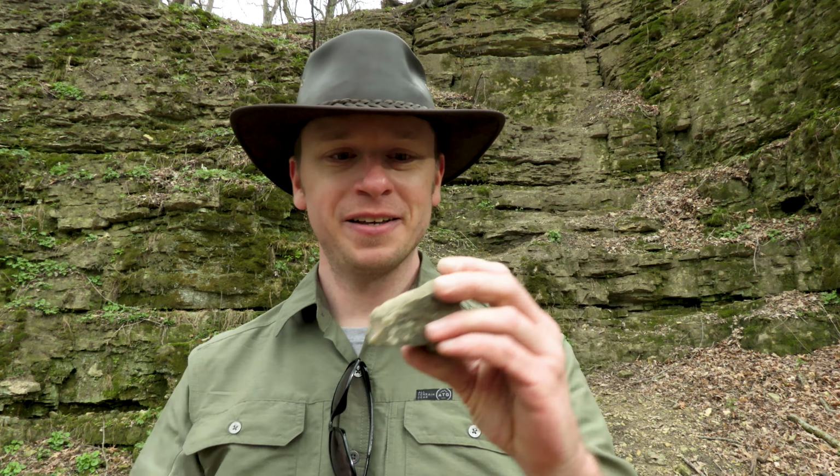Now we've got some limestone. Yeah, I don't know how it changes where the boundary is, or like I said, if it's just a mishmash of a bunch of stuff. But yeah, this is for sure limestone. Really hard, really good stuff. Yeah, that ain't sandstone.